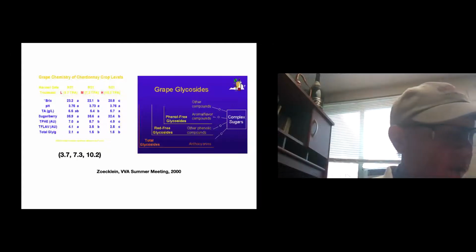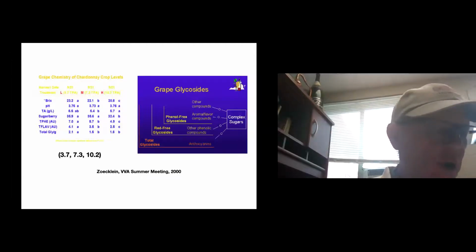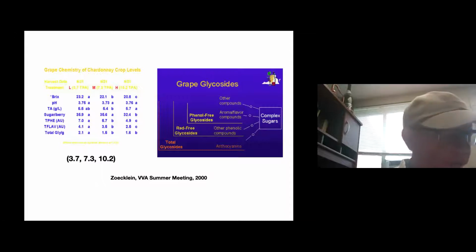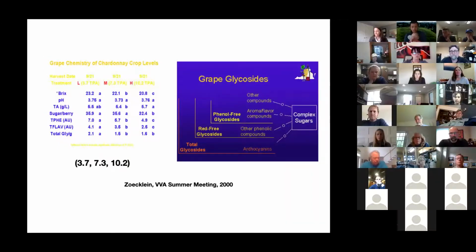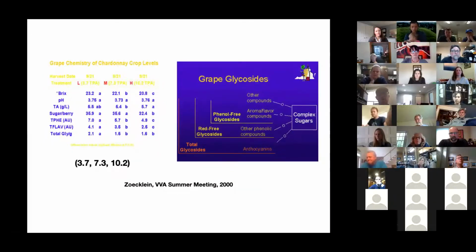The sugar per berry, total phenols, flavonoid phenols, and total glycosides were all higher in the lower crop level. This was fairly predictable. The total glycosides there at the end are an estimation of the pool of the combined secondary metabolites, many of which are aroma and flavor compounds. That data is expressed on a gram of fresh fruit weight basis to offset the variation in berry size. So wine quality, as you might expect, was wildly different among these three treatments.